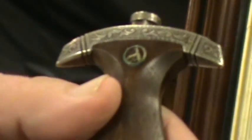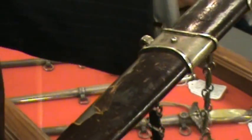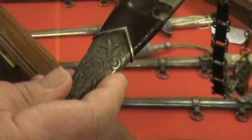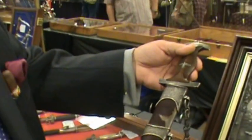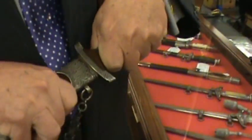It's just absolutely wonderful. The leather from age has come apart some, but still, because of the integrity of the dagger, you really wouldn't want to change the leather on it. I think it looks just fine the way it is. I'll show you inside. The blade is really fantastic.